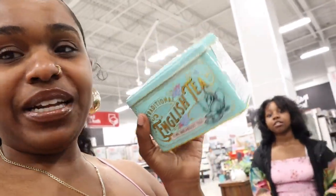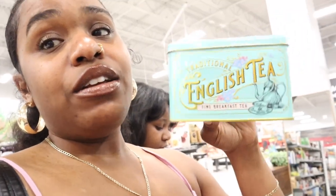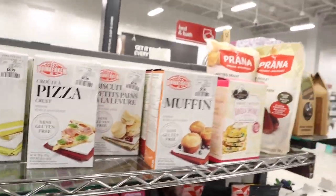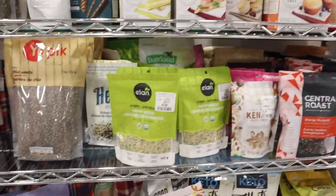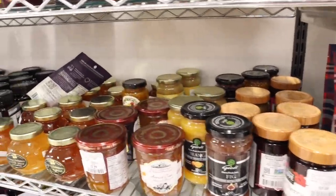Oh, they have some English teas. Oh, I was supposed to show you guys all the snacks. This is so pretty, right? English teas, it's $6.99. You can always refill it back with some more English teas. So these are some of the baking ones here, and then some seeds and some jams.